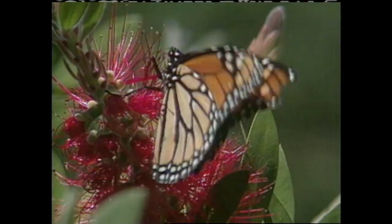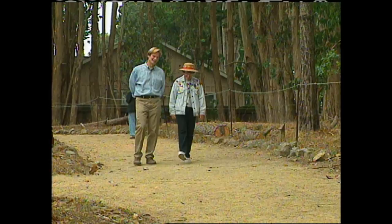Sometimes it works. In addition to educating children about the life cycle of butterflies, Rova Caro of Pacific Grove, California, has fought the good fight to preserve an important part of the monarch butterfly's habitat.